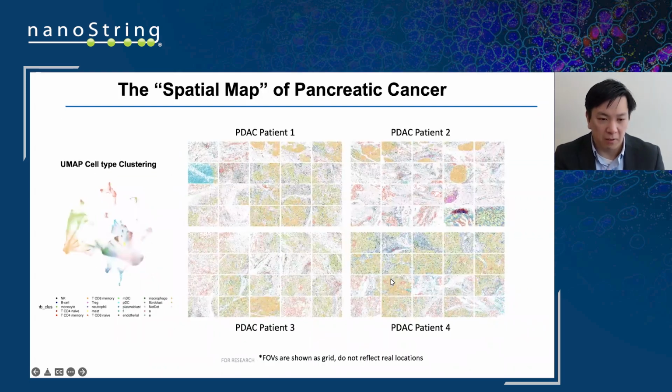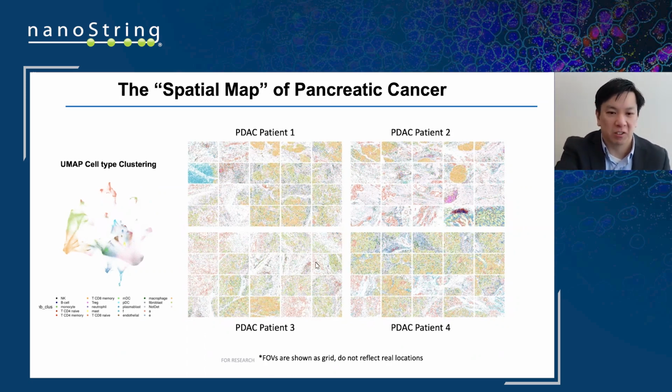Now, the beauty of this spatial technology is that now you can take those UMAP cell type clustering phenotypes identified by RNA-seq type programs, and then map them back onto the tissue. So you can actually see histologically where these cells are living. And you can see all the different neighborhoods that you can see across these 4 different tumors that we analyzed with Nanostring.